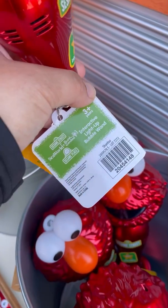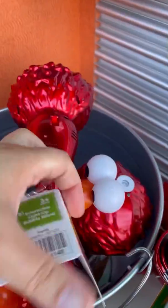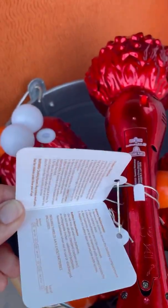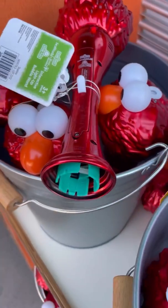Again, this is the interactive bubble wand. Everyone was wondering how much it was because the price is nowhere to be found. We did finally find out these bubble wands are $40 plus tax.